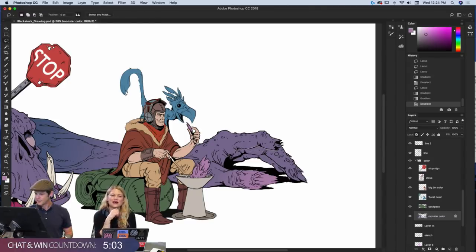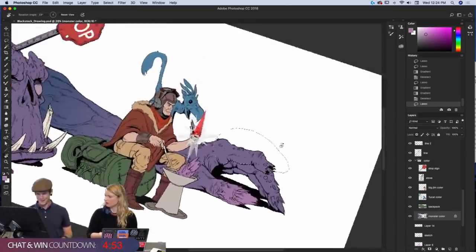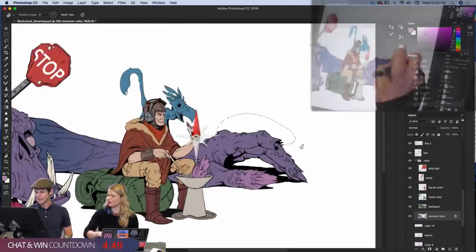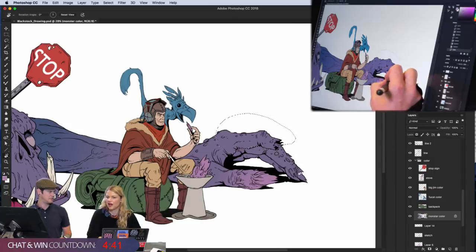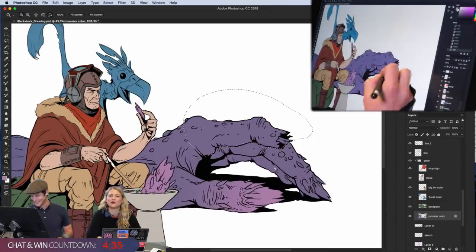And Robert Sullivan's asking, is there a way to rotate the view in Photoshop without a touch screen? Yes, there is. Shift R. Is it shift? I just pressed R. Do you have to press shift? Shift R and then you can drag. And if you hold shift while rotating, I think it does it every 15 or 20 degrees. Right, because we were talking about getting it back in place. Exactly. That's the worst.